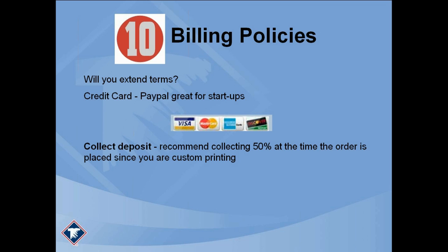It's an option to extend to your very high volume, very good customers. Maybe people who have good credit. Do you do a credit check? Can you do a credit check? There's all sorts of questions that go along with this concept of extending terms. But it's a question for you to ask yourself and for you to decide if it's a viable option for your business.